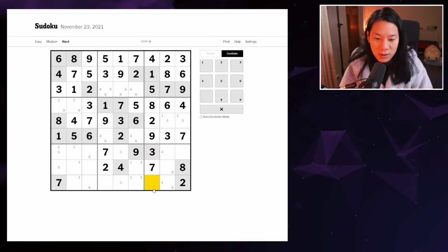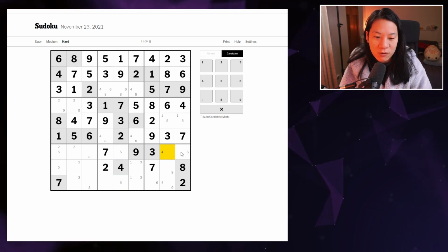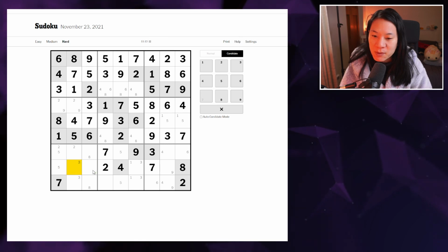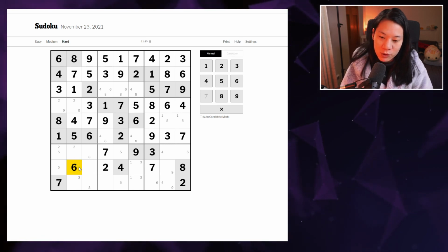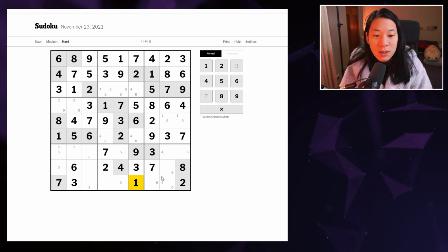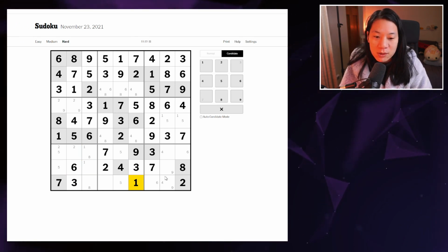Don't think it's particularly useful, but I do think the pair of 6s are useful because I've got 6s locked on rows 7 and 9. So there must be a 6 on row 8, which is here. So that unlocks a 3, which unlocks the 1 and 3. And now we should be able to pencil mark in some more 1s.